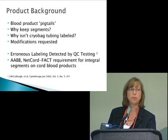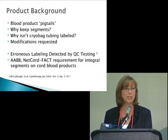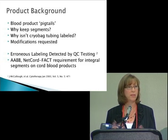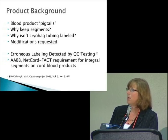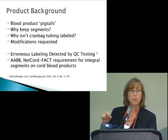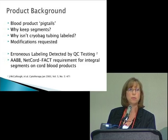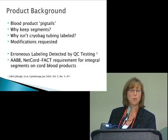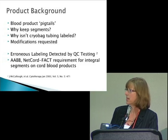But we were even questioned by very reputable people who came to visit us back in the mid-90s: why are you keeping the segments? You're wasting cells that way. We're like, well, we know it's going to be representative of the product, and the same interpretation that was used in the blood banks, we want to verify identity. But why isn't our cryo bag tubing labeled, much like it was in the blood banks? So we requested modifications, and we requested, and we requested, and it just wasn't worth it to the company to invest in modifying the product for us.